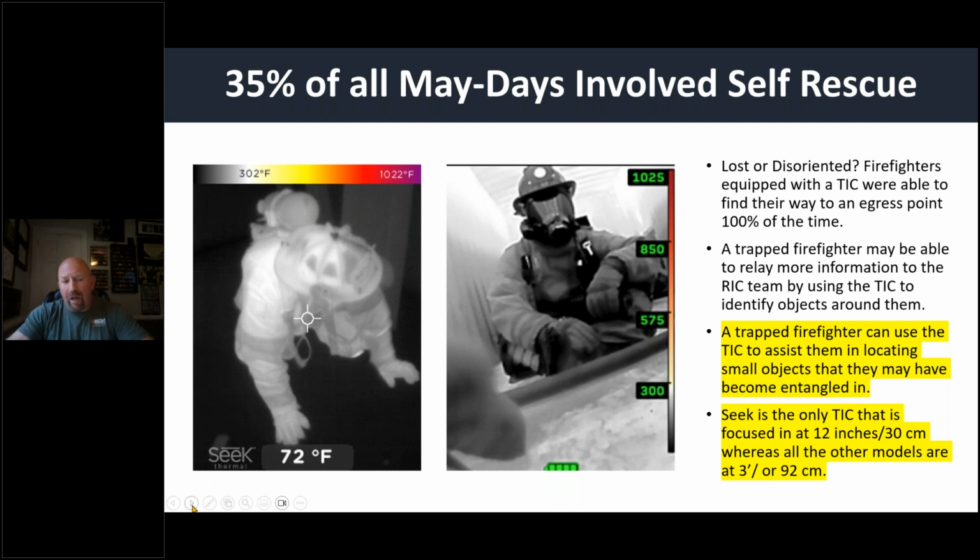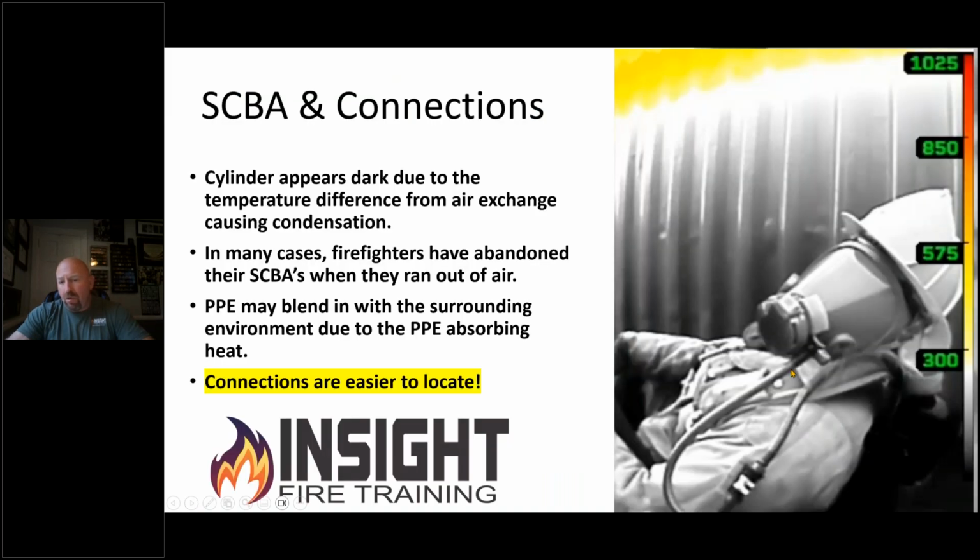And you can see why it's valuable. When you're working on down firefighters, such as in a RIT scenario, you can see their regulator lines, you can see the EVSS connections, you can see everything you need to do before you touch them. Do they need a regulator? Is their face piece off? Is their bottle dark? Is their waist belt buckled?